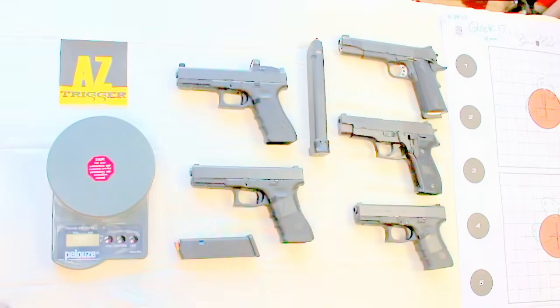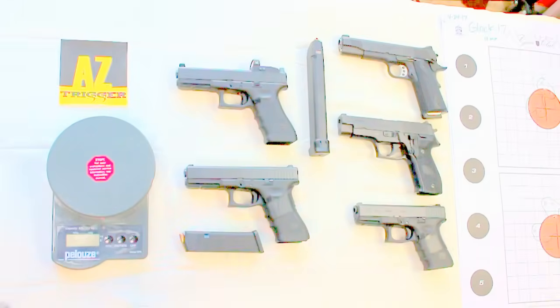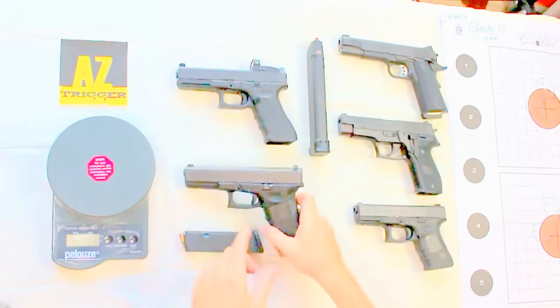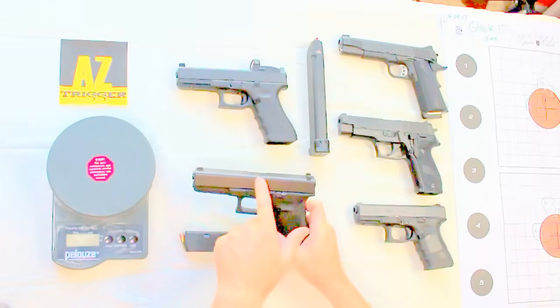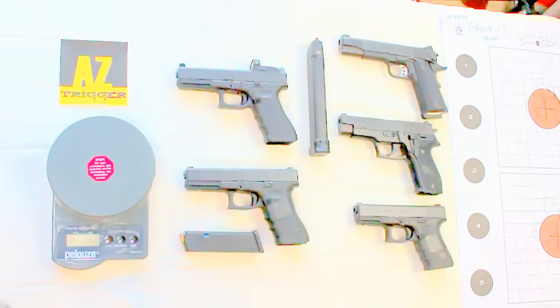Now, as far as cleaning is concerned, one of the changes that happened, especially with the later Gen 4 models, is one of the controversial issues surrounding the Glock 17, which is the finish that is used on the slides. Traditional Glocks up until the early Gen 4s used what was called a Tenifer finish. You'll know if it had a Tenifer finish because it has a really slick finish, almost a little bit rough, but slick, that people loved because in many ways it was very impervious to rusting and corrosion.